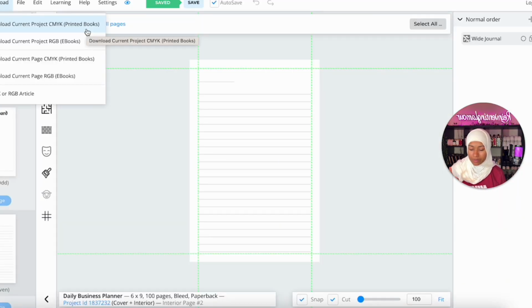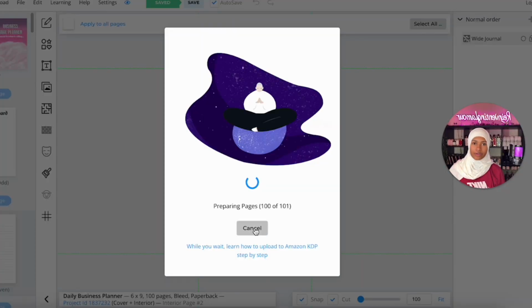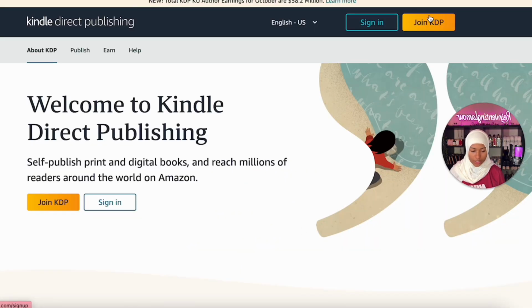So we're going to go ahead and press download current project CMYK printed books. If you guys download it that way, it's going to split the interior and the cover of the book into different files, which we're going to need later. So it's preparing the pages. But while we're waiting for that, let's go ahead and join Amazon KDP.